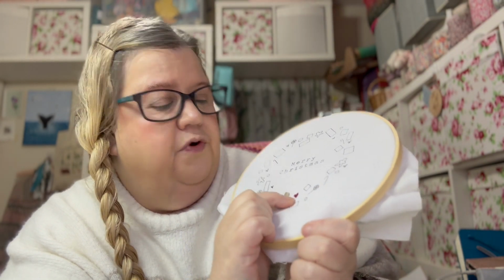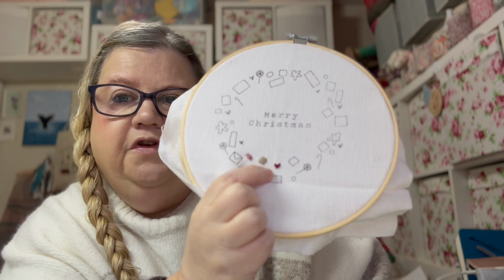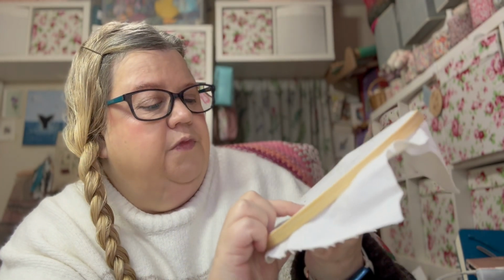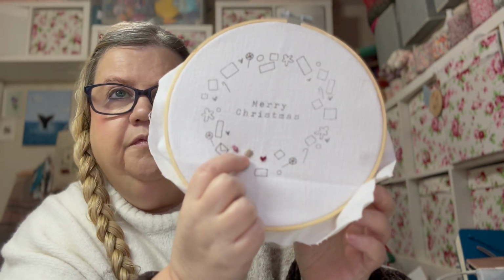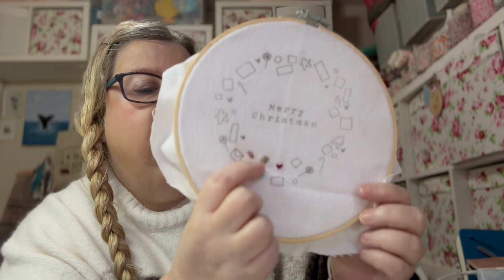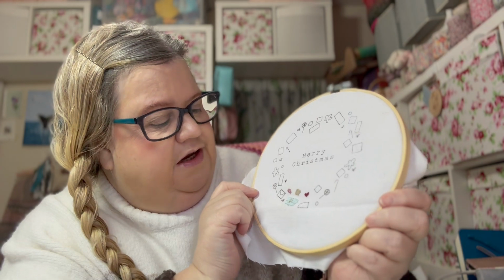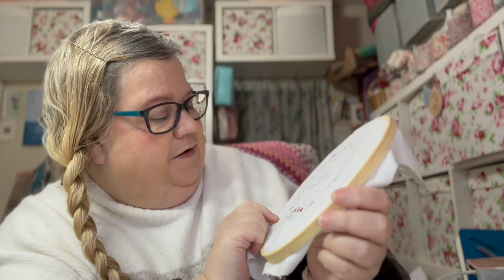The heart is brilliant. It's 2 lazy daisies, and then you just do a straight stitch in the middle. So that's really easy. And that's padded satin stitch, so that takes a little bit longer. But yeah, it certainly doesn't take long enough to justify the length of time I'm taking to do it. Let's put it that way.